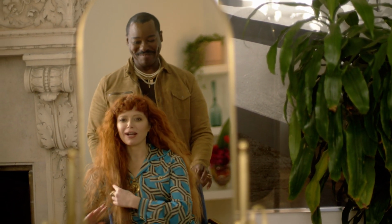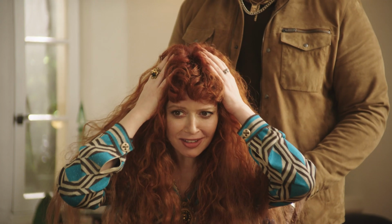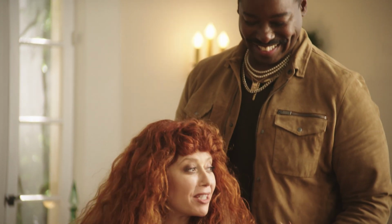Diana Ross would be proud. What? Yes. I'm ready to go on stage. I have a big concert tonight. Ain't no mountain high enough. Ain't no mountain of hair high enough.